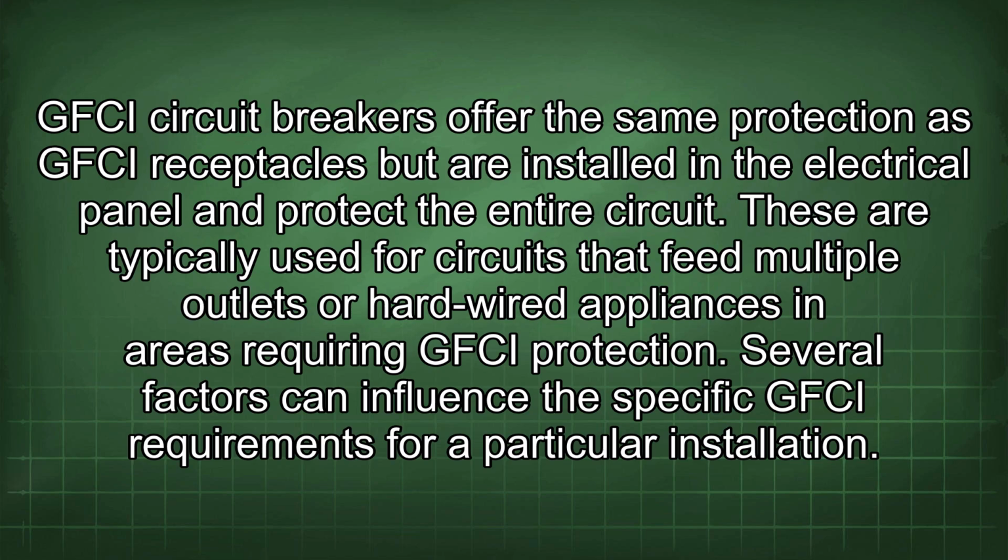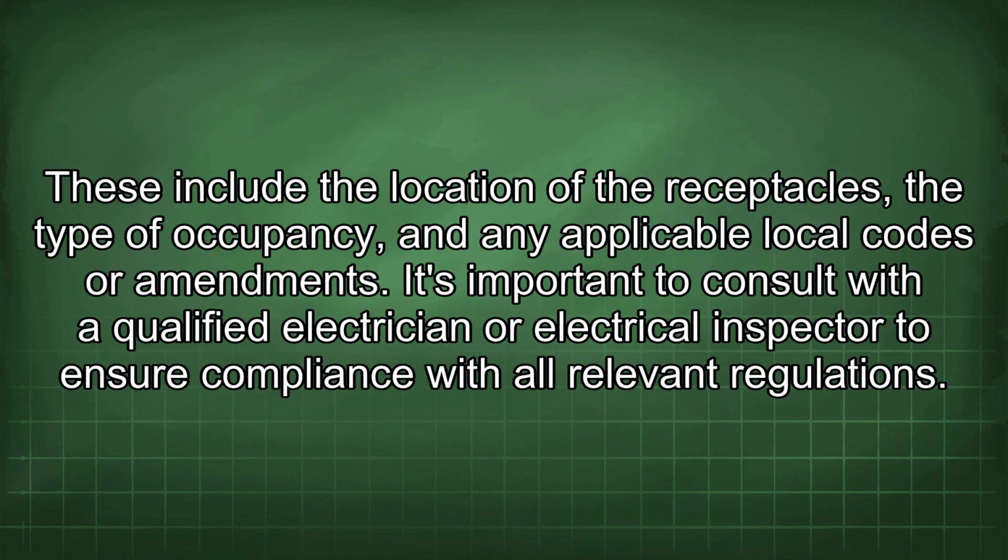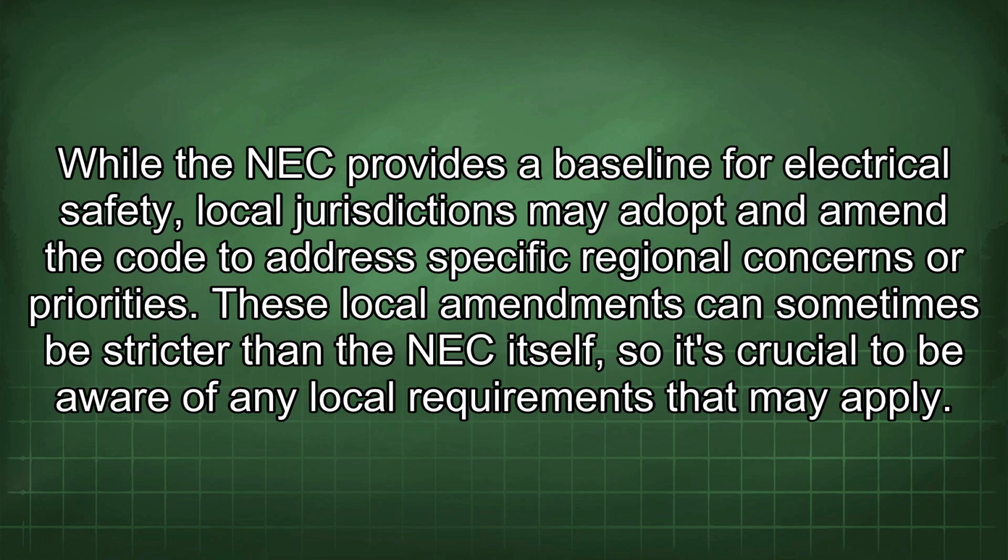Several factors can influence the specific GFCI requirements for a particular installation. These include the location of the receptacles, the type of occupancy, and any applicable local codes or amendments. It's important to consult with a qualified electrician or electrical inspector to ensure compliance with all relevant regulations. While the NEC provides a baseline for electrical safety, local jurisdictions may adopt and amend the code to address specific regional concerns or priorities. These local amendments can sometimes be stricter than the NEC itself, so it's crucial to be aware of any local requirements that may apply.